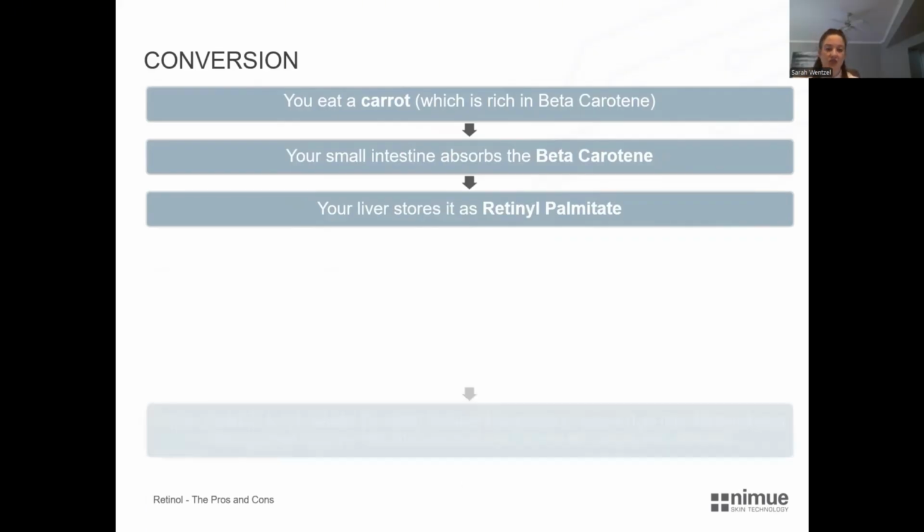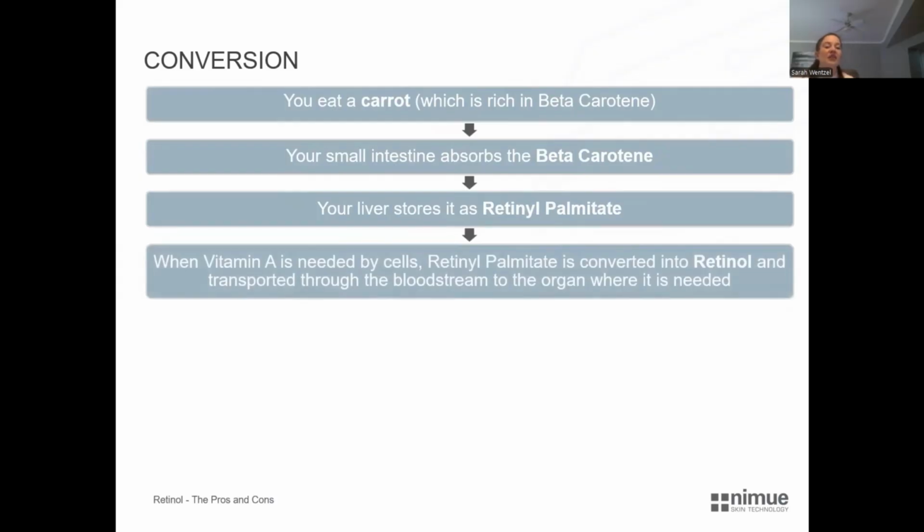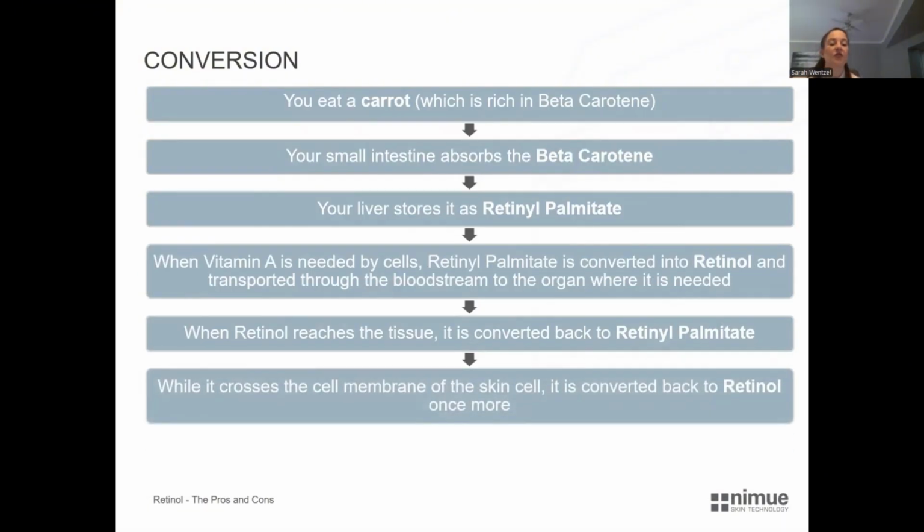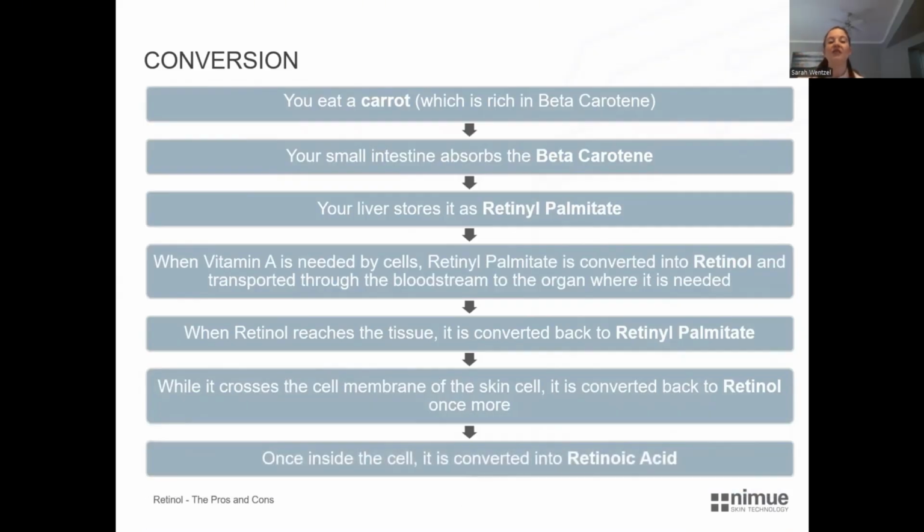The next thing is it needs to reach the cells. So when vitamin A is needed by the cells, it is at this point being stored in the liver as your retinol palmitate. But when it is needed by the cells, that retinol palmitate is then converted into retinol and transported through the bloodstream to the organs that need it at that time. Once that retinol reaches the organs or the tissue where it's needed, it's then converted back into retinol palmitate. The next step is while it is crossing over the cell membranes into the cell, it gets converted into retinol once more. And once inside the cell, it is then converted into retinoic acid.